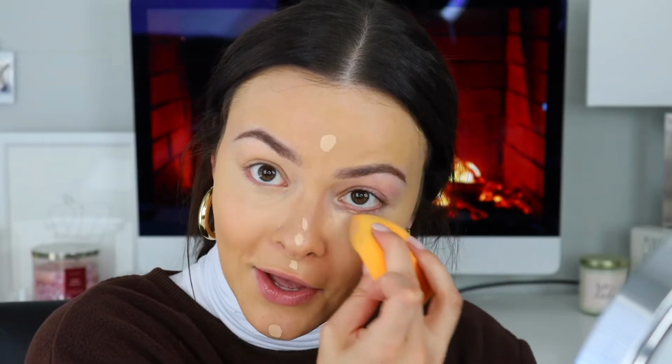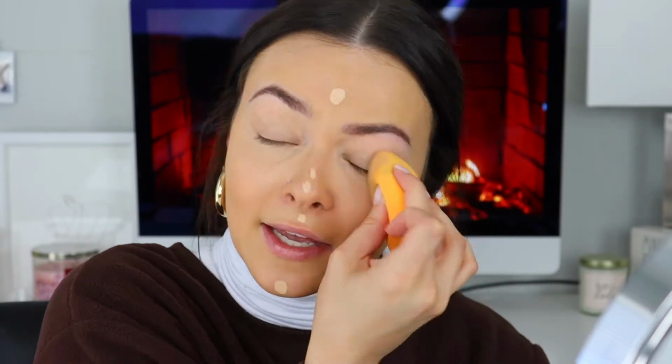Also with this concealer though, it does dry very quickly, so you have to work very fast with it. Like I was adjusting the zoom and it's kind of already drying down. But yeah, I don't know if you guys can tell on camera, but my foundation and my concealer both look so good. It looks so flawless.